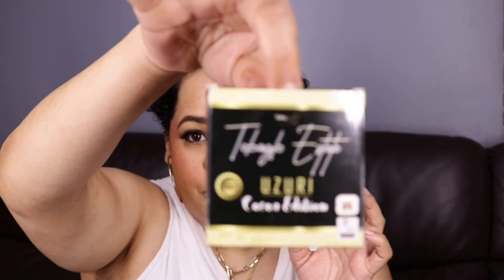The next package I will be opening is the Big Ol Estate. Now, this is a Coco edition. Big and Bold, one product for cheeks and eyes. You can use it on your cheeks, you can use it on your eyes. So this is how it looks. Right, so I'm going to open it now to see how it looks.